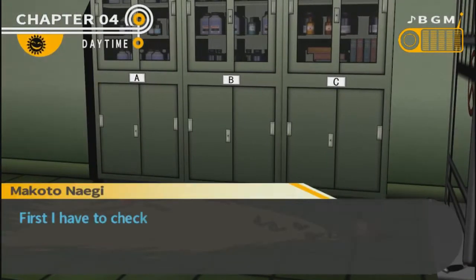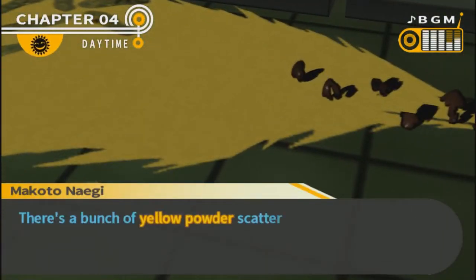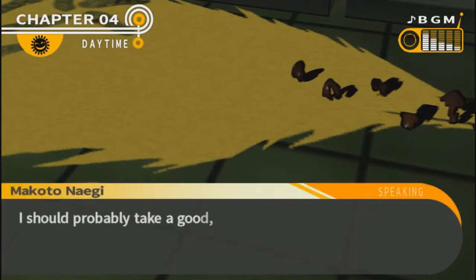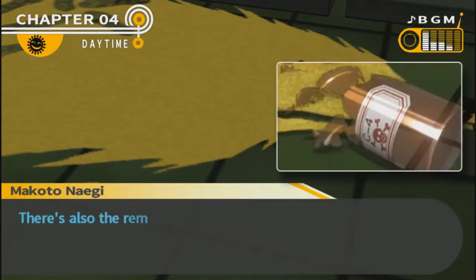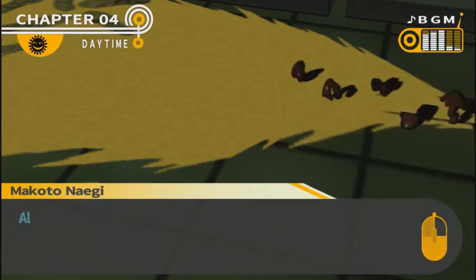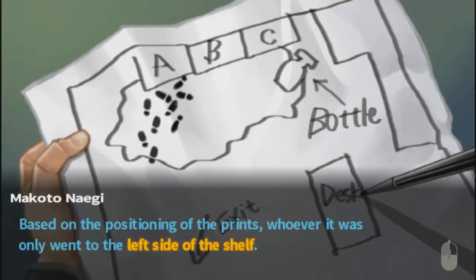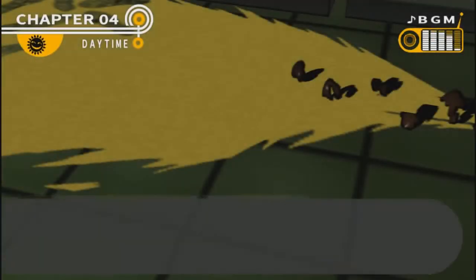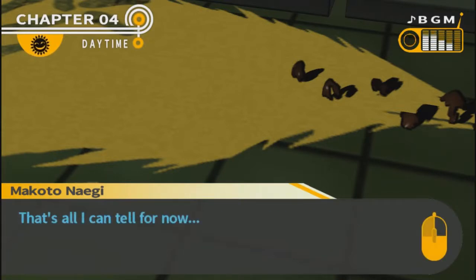That's interesting. First I have to check out this area. Okay, the yellow powder. There's a bunch of yellow powder scattered on the floor. Better not leave a footprint. I'll take a good look at the powder. There's a bunch of yellow powder scattered on the floor in front of the shelf. There's also the remains of a broken bottle. Looks like the bottle was labeled Chem C4. Also, it looks like someone left some footprints in the powder. Based on the positioning of the prints, whoever it was only went to the left side of the shelf. According to Byakuya, the powder would have had to have been spilled right around the time of the incident. That's all I can tell for now.